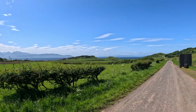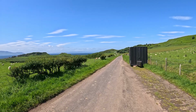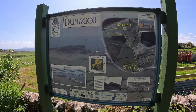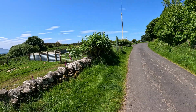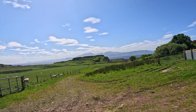And now we're on the main road. The bus comes up this way as well, apparently, because that car park is also a bus turning point. So there's a gate just off the road. Should take us down to the old Bronze Age fort.